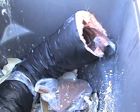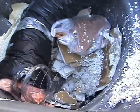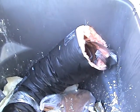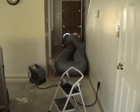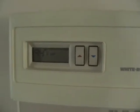Okay, before we go inside, this is the piece of duct that was removed from the air conditioning system, plus a lot of the roofing that came down that just basically fell. It's already been put in the trash. Okay, it's definitely hot in here. It's, let's see, 94 degrees in here according to the temperature gauge to get everything dried out.